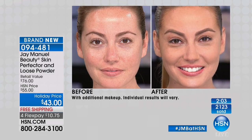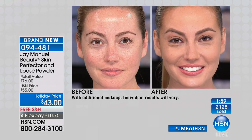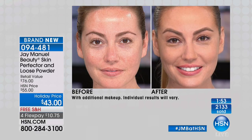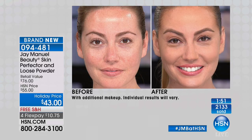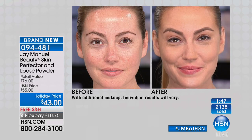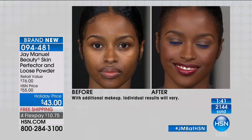If you didn't see Jay do the application, which is fast in addition to everything else, you would probably think she really wasn't wearing any makeup. It just looks like perfect skin. You don't want someone to say, wow, your foundation's pretty. I don't think that's a compliment. I want someone to say, wow, you look good.